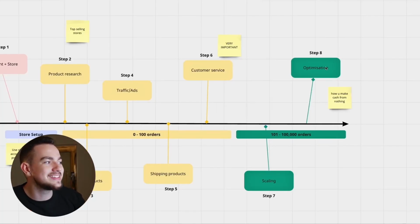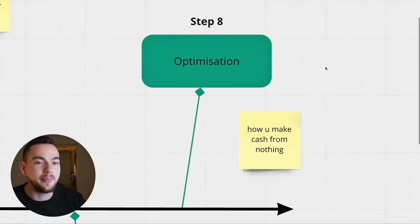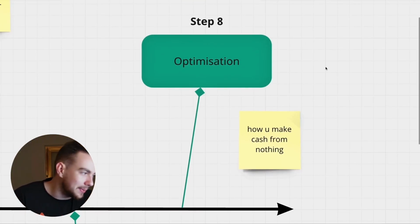Optimization. This is a big thing that a lot of people overlook. And it's something, even if you're a complete and utter beginner, you can think about right now, okay? So I've written down a couple of different things here. 1, 2, 3, 4, 5. Yeah, I can count. 5 things, okay?